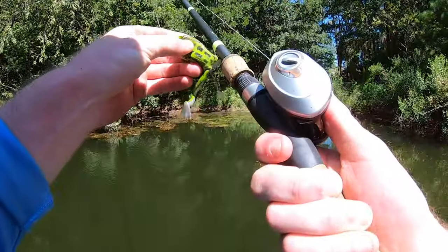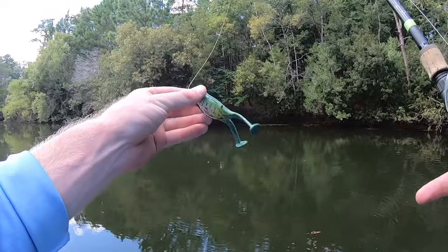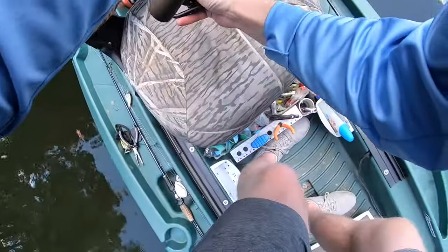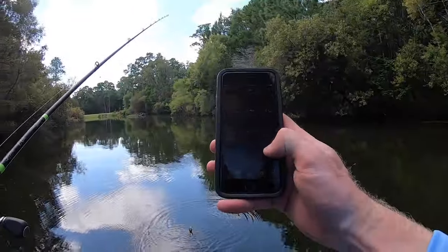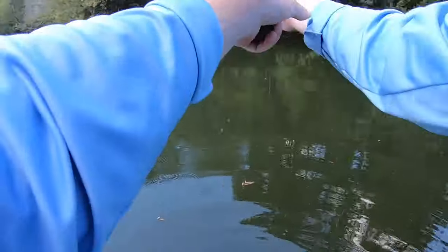On to the soft plastic. And last but not least, we got the Zoom soft plastic frog just rigged up with a 5-aught extra wide gap super line hook. And let's go ahead and start this timer. 25 minutes starts now. I'm excited to get this thing in the water and see how the action is. First cast.